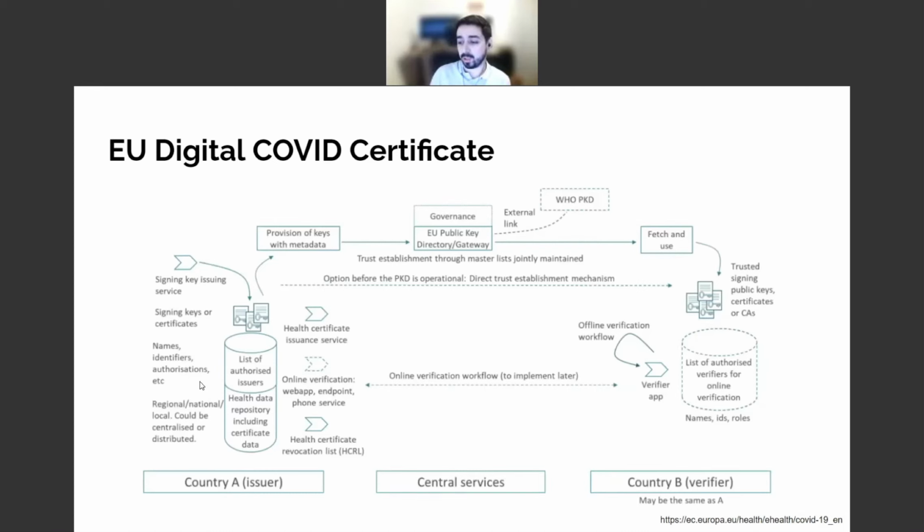On the left, we have country A, that is the issuer of the certificate. It gets the data from the patients and generates a certificate using a sign key service and the certificate issuance service. Then they share the public keys with the gateway, with the public key directory. And then these keys, we can see going to the right, where country B, the verifier, will fetch and use these public keys and can perform offline verifications. As this is a public key infrastructure, we can do offline verifications. The dashed lines are for future implementations. In the future, they want to implement online verifications.